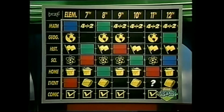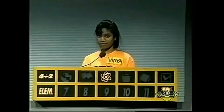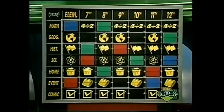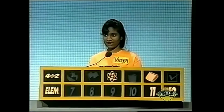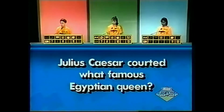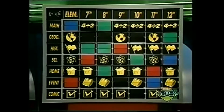What former first lady recently wrote a book entitled what? Nancy Reagan. Nancy Reagan, and the book is entitled My Turn. Nice job. Good for you. Go ahead, Vidya. History for eighth. Jennifer. Cleopatra. Cleopatra. That's in fact correct.